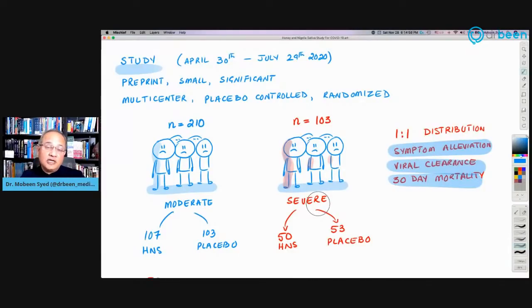And if the 30-day mortality will be reduced. So these were the three things that they were observing. I think when you'll see the results, you'll be impressed, and I am impressed. And I really think that this is another interesting thing that at least we should use for prophylaxis.